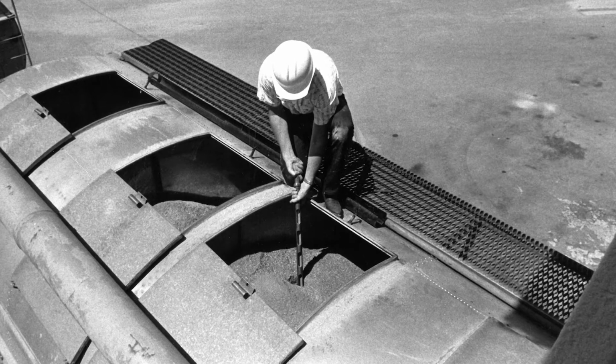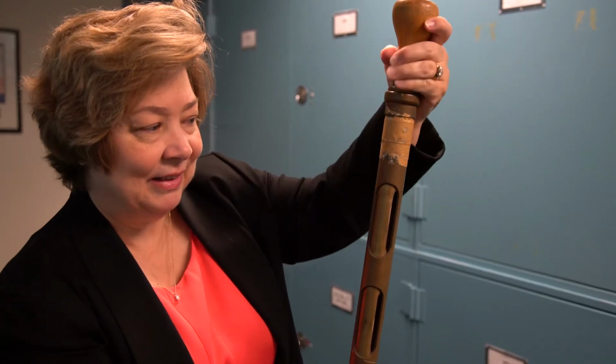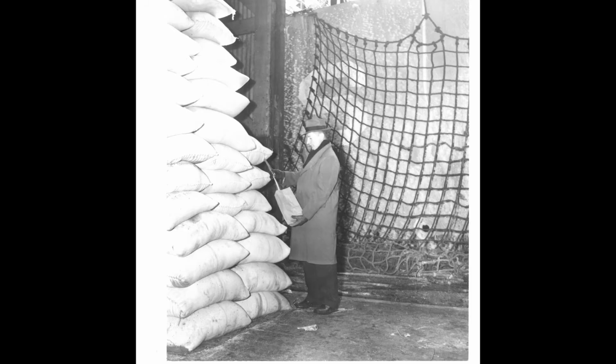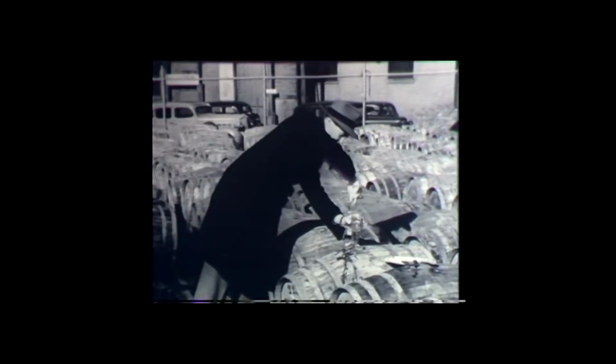The trier was effective because of its unique design. No matter what the product, it allowed inspectors to take samples from the entire product, top, middle, and bottom, and get a fair sampling. This is an olive trier used to retrieve and sample olives from the giant oak barrels out of which they were often sold.